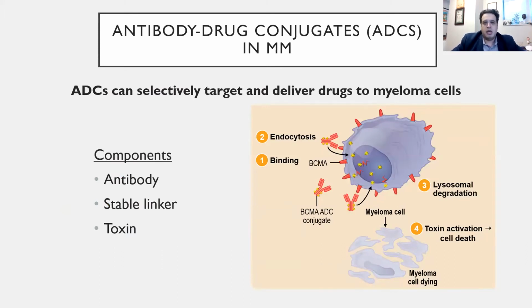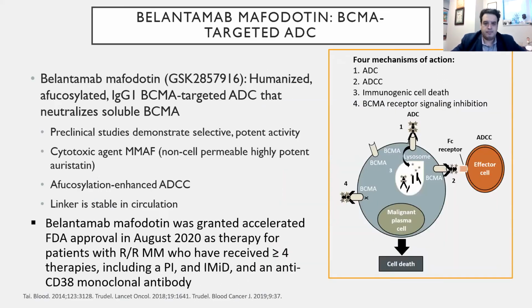But for the moment, what we're really using it for with BLENREP is as an antibody-drug conjugate. So really what that is, it has a part of an antibody that attaches to that BCMA. And then once it finds that cell, it injects it with a poison. That's really what that means. It's an antibody conjugated to essentially a poison. And there's a number of these drugs that we use throughout different types of cancer.